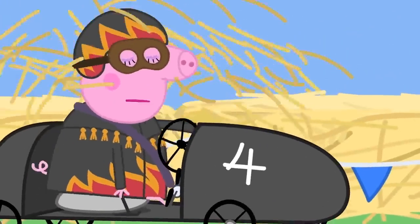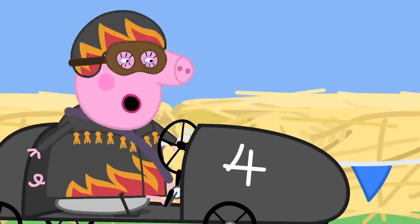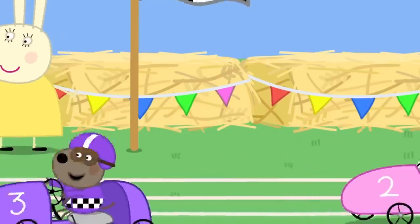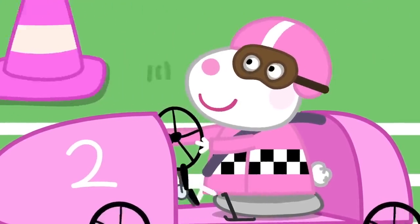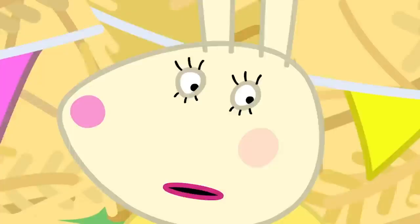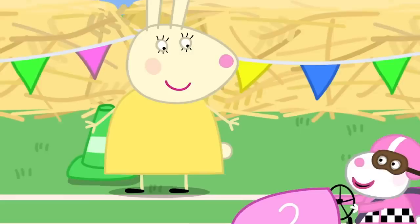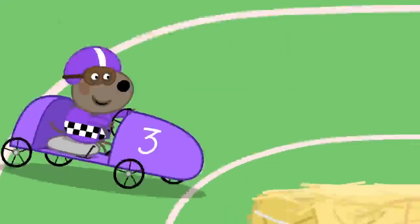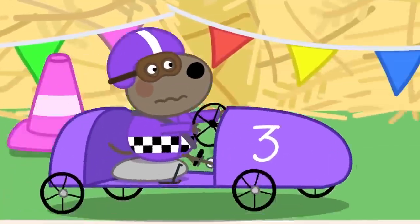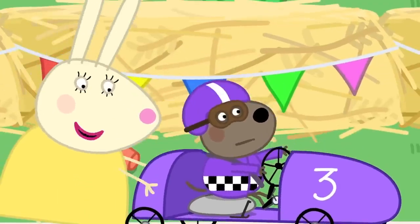Whoa! Whoa! Oh dear. I think I went a little bit too fast. Now, how do I turn around? The go-kart race has begun. This is fun! But Susie Sheep is pedaling backwards. Try pedaling forward, Susie! Forward? Woohoo! Danny Dog is busy pedaling. Remember to use the brake, Danny.